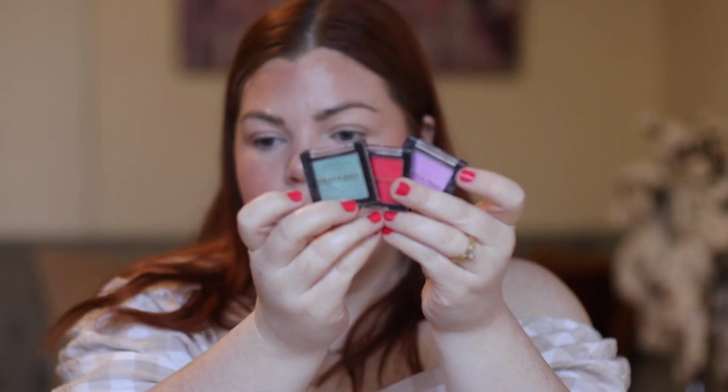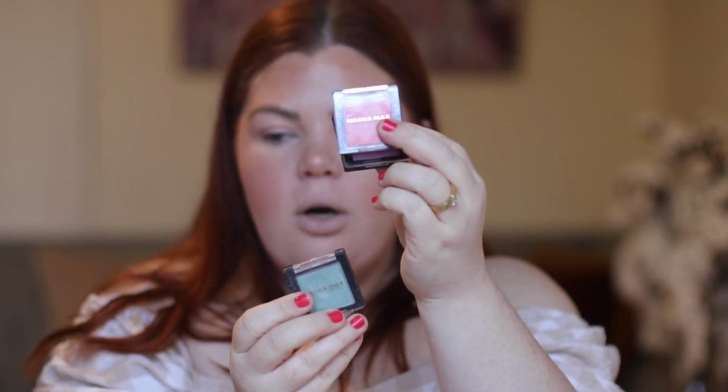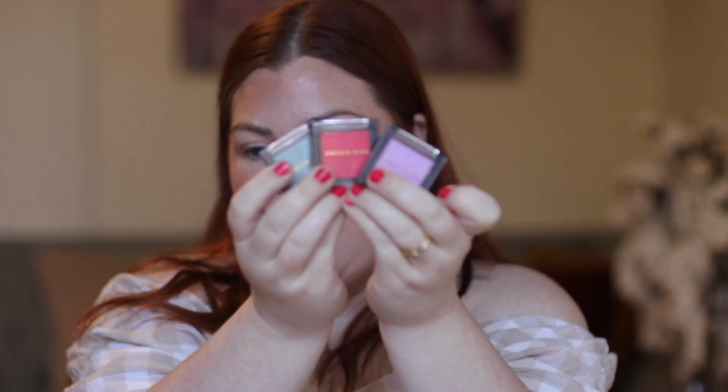Maybe I did. Okay, so for eyes, I bought 3 of the Mecca Max singles. I have Like Whatever, That's Hot, and then Wannabe. So I've been wearing these and I really, really like them. I didn't buy any of the neutrals because I have lots of neutral palettes, but I loved these 3 colors.